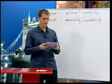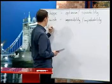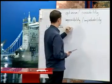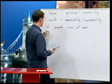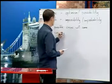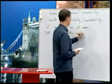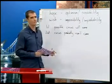In the first sentence, the speaker is optimistic that the circus will come to town. So, possible, circus will come to town. In the second sentence, the speaker wants the circus to come, but it probably won't come. The speaker really wants the circus to come, but it probably won't.